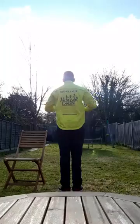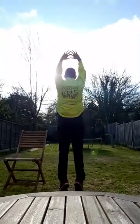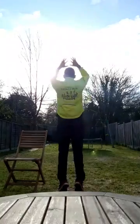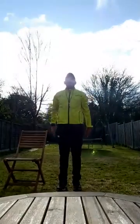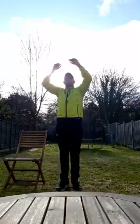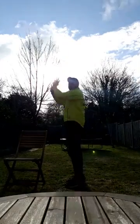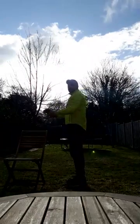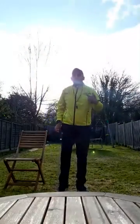1, 2, 3, 4, 5. Keep going. 6, 7, remember heels off the ground. 8, 9, and 10. Brilliant. Once you've done your 10, we're going to move on to some active lunges.